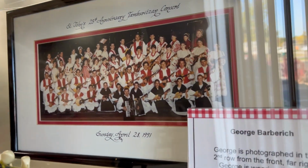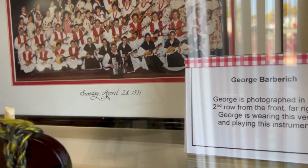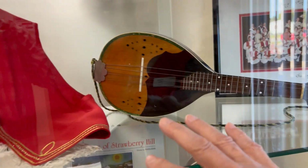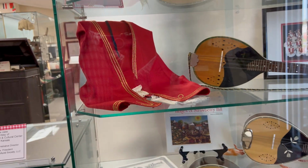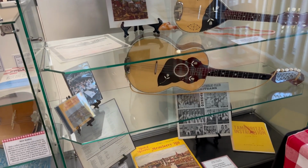Oh, there we go. Now we got it. Yeah. Got to get the reflection off of it. Right. But he was playing that instrument and wearing that vest in that photo, so that was kind of fun that he was able to bring that. That's nice.